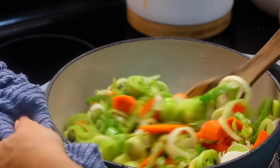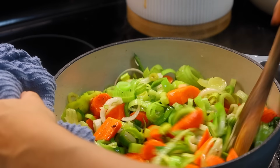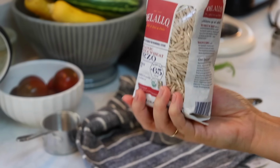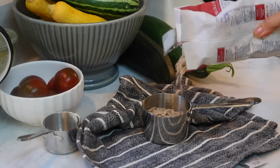And then I'm using some orzo. You can use regular orzo or whole wheat orzo or even gluten-free orzo. So I'm just measuring out some in my measuring cup. I think I used around 3/4 or 1 cup.